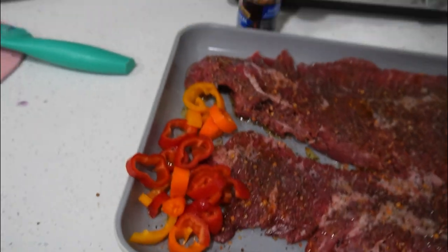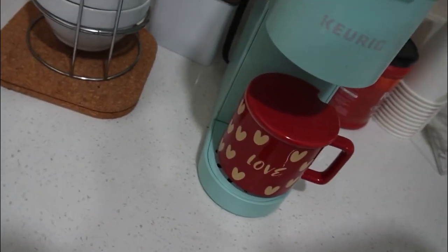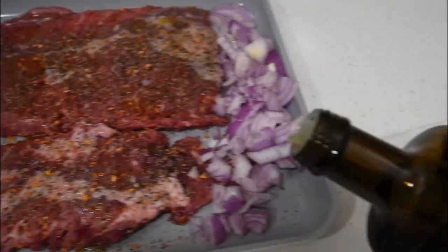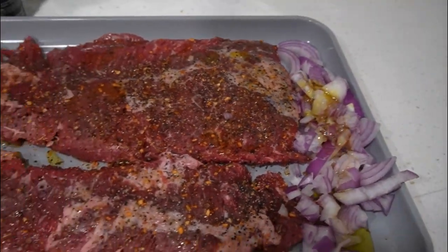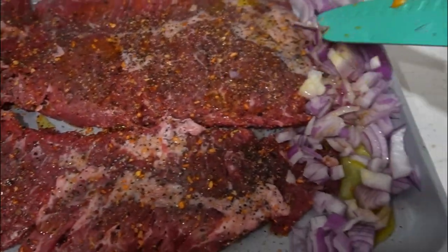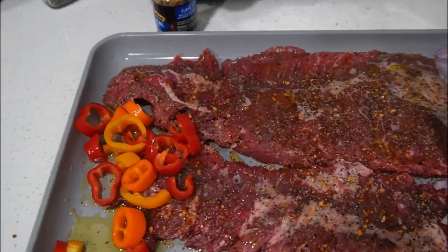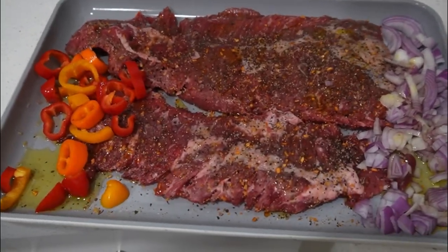Is it going? Oh, it would help if I take the top off. Oh Lord. I'm gonna drizzle a little bit of that on there, just on those veggies. Give it a little stir. Olive oil. Yummy, yummy, yummy. Put some foil on this and then sit it in my fridge, and then I will be starting my daughter's hair.